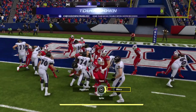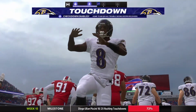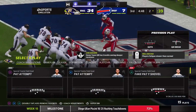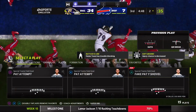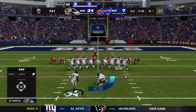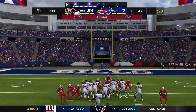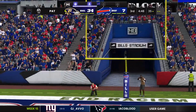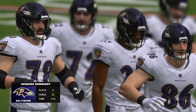Jackson will keep it, and he is over the line for another rushing touchdown. Is he a quarterback or is he a tailback? Lamar Jackson, his second touchdown of the afternoon. And the Ravens take the opening kickoff of the third quarter and drive right down the field to extend their lead. Tucker able to connect on the extra point, and that'll increase their lead to 28.